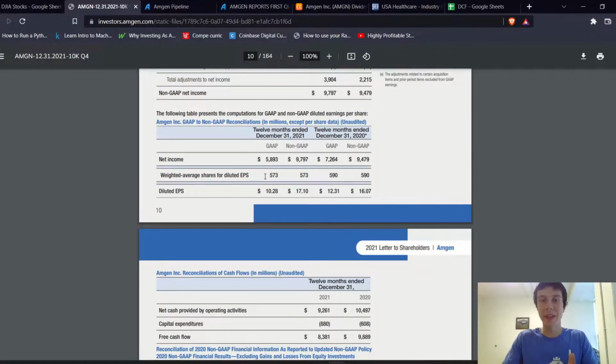And also one thing that I like is we can see in 2020 they had about 590 million shares outstanding, and now at the end of 2021 they only have 573 million shares outstanding, which is another good thing for current shareholders to see that they're buying back shares and generally reducing the number of shares rather than increasing that number.